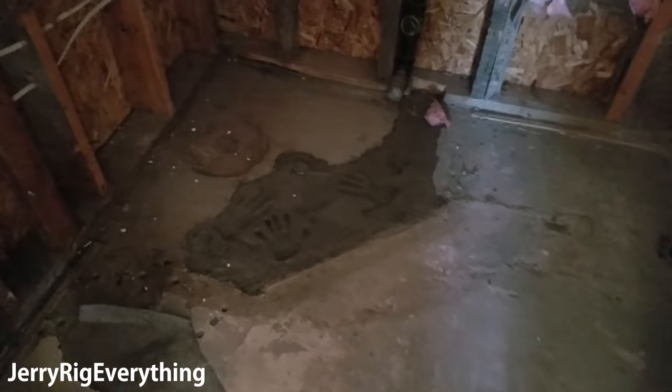And in here is the bathroom where we did the cement. Plugged up that hole and this hole. This has a bunch of caulk and steel wool in it, and that should keep anything from coming up.